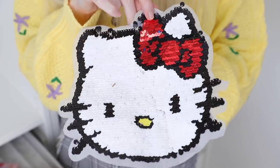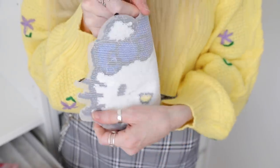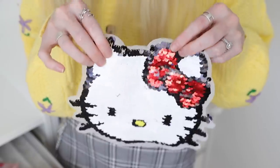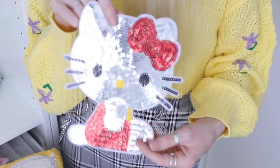So I have these enormous Hello Kitty iron-on patches, which I actually think would be better suited to a denim jacket. So I might have to save these for another video about thrift flipping. I have another one. This one is shiny and silver. Now, by the way, I got all of these from AliExpress.